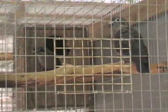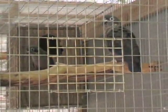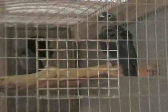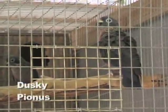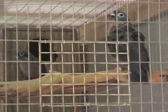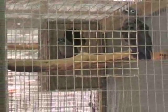This section, we're going to have about five different species of pionas. We have the blueheads. We have the dusky pionas. We also have the white crown pionas. We have the Maximilian pionas. And the bronze wing pionas.